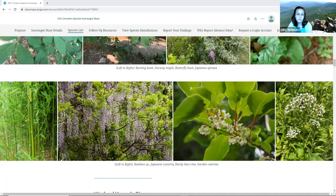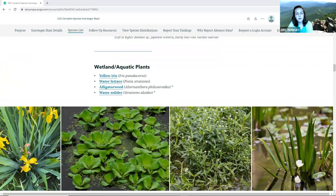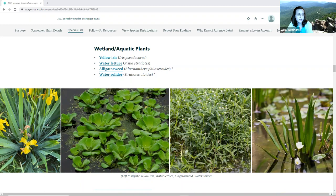There's also a handful of wetland and aquatic plants that are on this year's checklist as well. They include, going from left to right, looking at the images here, yellow iris, water lettuce, alligator weed, and water soldier. And just for your reference, the alligator weed and water soldier are 2 species that have not been found in Pennsylvania before. So those are the early detection species that I mentioned, and are ones to be aware of, because if we do find that they are coming into Pennsylvania, we want to know about that as soon as possible so that we can prevent their further spread.